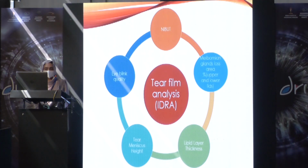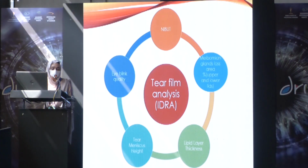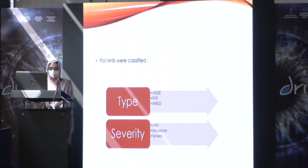Tear film analysis using IDRA measured non-invasive breakup time, meibomian gland loss area percentage of both upper and lower lids, lipid layer thickness, tear meniscus height, and eye blink quality. And finally, patients were classified according to the type and severity of dry eye.